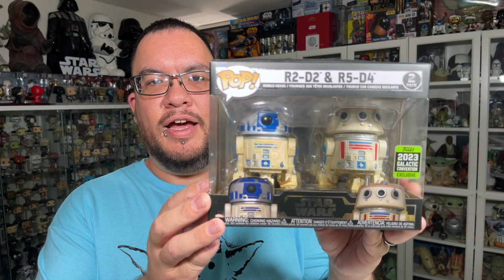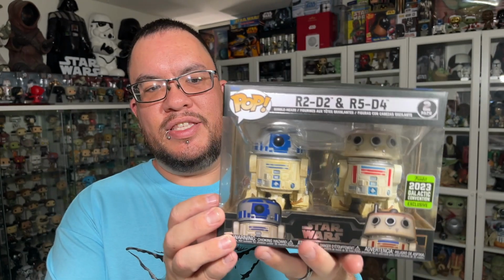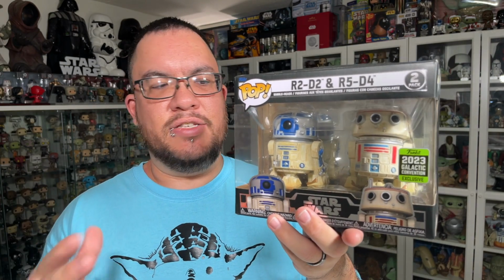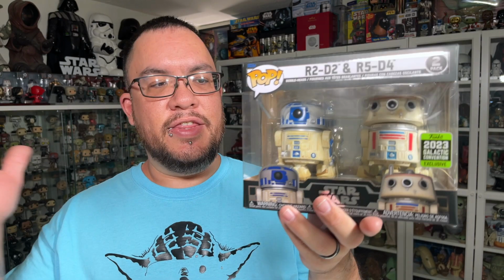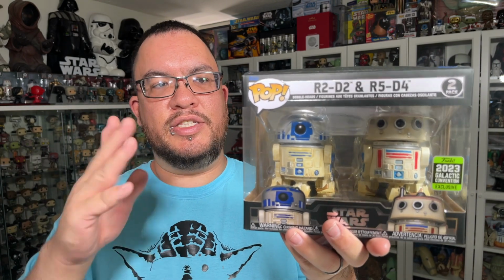The first one is a 2-pack of the droids, R2-D2 and R5-D4, and really excited to add these two droids to my collection. The weathering on these guys, where it looks like they're dirty from all the sand on Tatooine, they look great. They're going to look great in my display behind me in my collection there. So really excited to add this 2-pack to the collection.